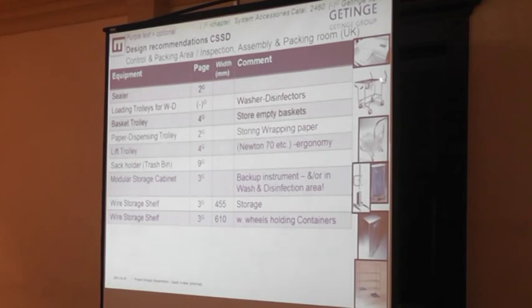We need a wash cart to bring to the packing table so we can unload the instruments. And we do have a basket rack if you use the basket, to store the baskets that are clean, and then we fill it with trays, the instruments in here, and then those go to the sterilizer. Sack hold might be used, and sometimes some storage.